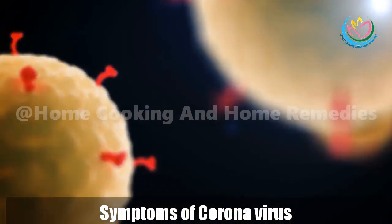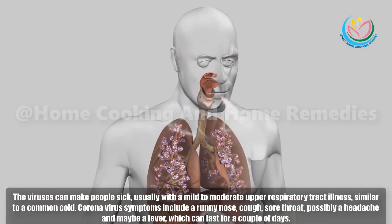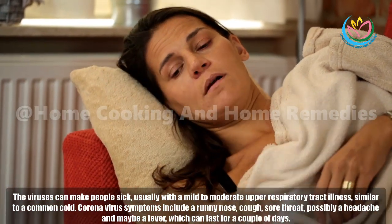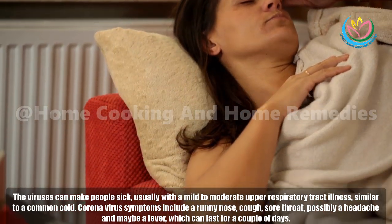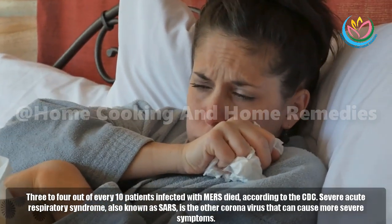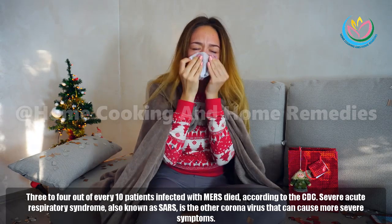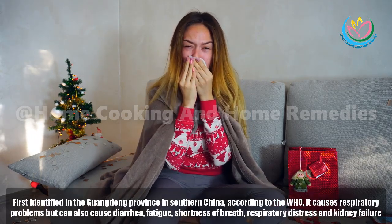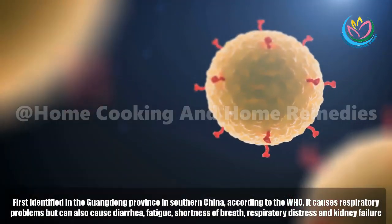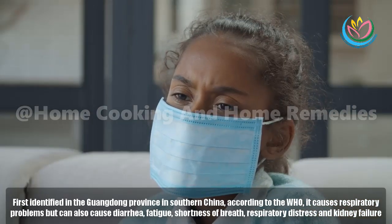Symptoms of coronavirus. The viruses can make people sick, usually with a mild to moderate upper respiratory tract illness, similar to a common cold. Coronavirus symptoms include a runny nose, cough, sore throat, possibly a headache, and maybe a fever, which can last for a couple of days. 3 to 4 out of every 10 patients infected with MERS died, according to the CDC. Severe acute respiratory syndrome, also known as SARS, is the other coronavirus that can cause more severe symptoms. First identified in the Guangdong province in southern China, according to the WHO, it causes respiratory problems but can also cause diarrhea, fatigue, shortness of breath, respiratory distress, and kidney failure.